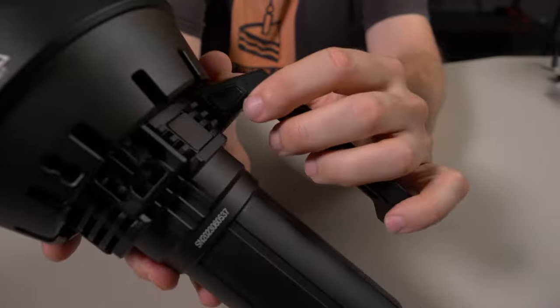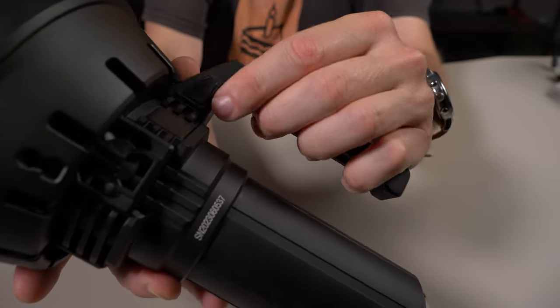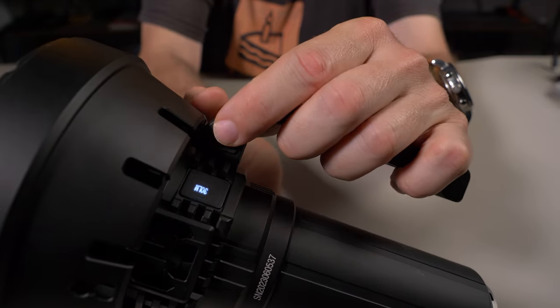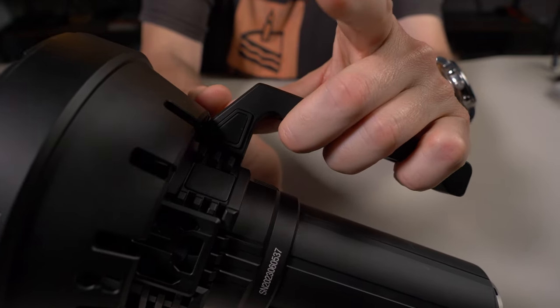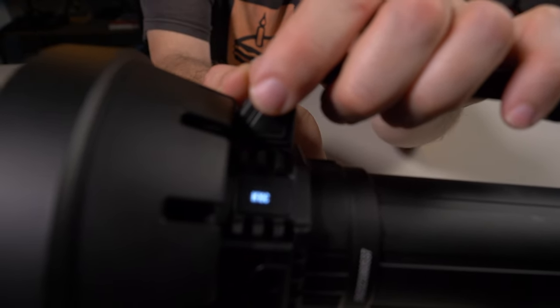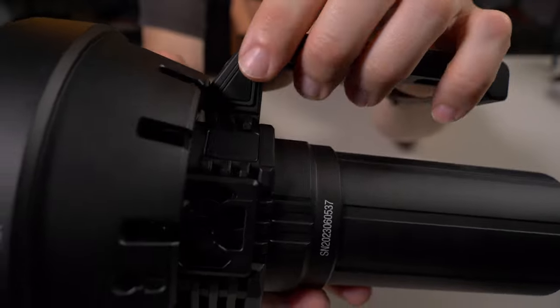All right, so now let's go over the UI here, and I'm gonna use the button on the handle to demonstrate this. There are no half press modes, it's just full presses to activate the flashlight. So one press on, one press off. And then you can see that OLED display light up, that's the 30 lumen moonlight mode right here. And that display goes away after a couple seconds.